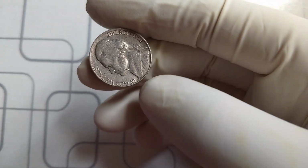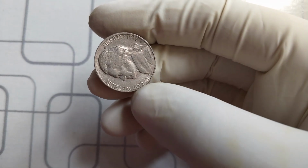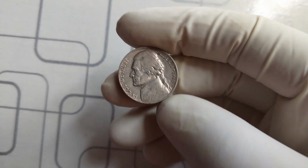Auction history is particularly fascinating. In recent years, when one of these no-mint marked 1978 nickels came up for sale, collectors were prepared to bid aggressively.